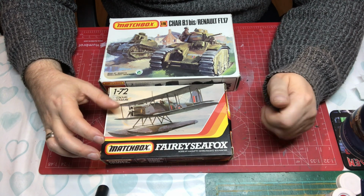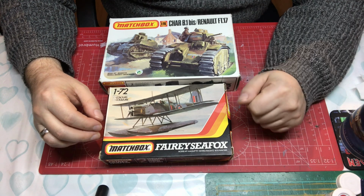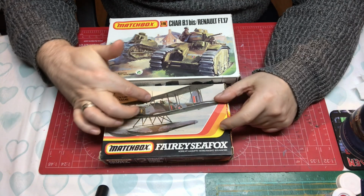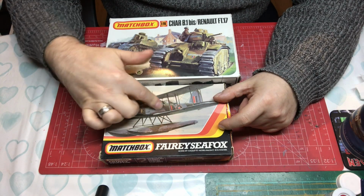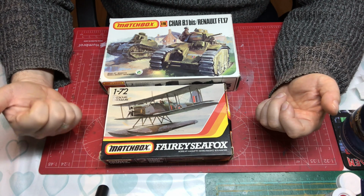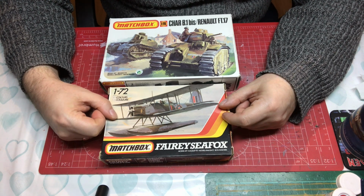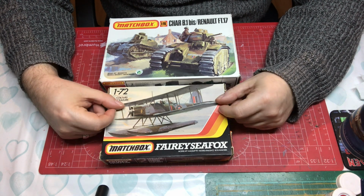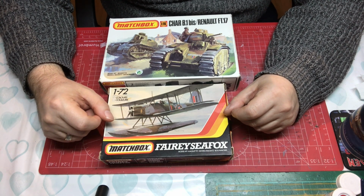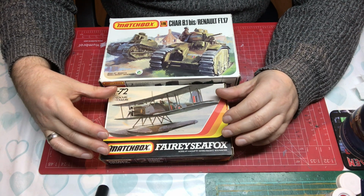It's a lovely crisp moulding, no flash, bits of sink in places and raised panel lines, but nothing that we wouldn't expect. And I mean, they even look like raised lines on the actual artwork, so maybe that's how it was, who knows. But with a little bit of work on the painting, I think that this will look a nice addition to my 172 aircraft display. So I am looking forward to building that.